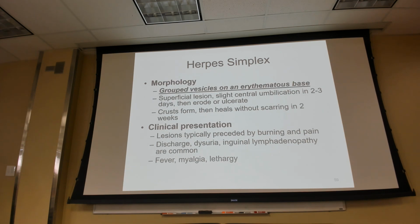Grouped vesicles on an erythematous base. I'm not going to say that it'll be on my test, but it will be on PANCE for sure. That term right there, you'll never forget it. Grouped vesicles on an erythematous base. Superficial lesion, slight central umbilication. In 2 to 3 days, they then erode and ulcerate. Crust forms, then it heals without scarring in 2 weeks.